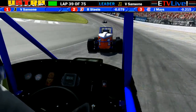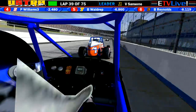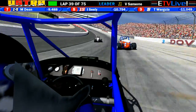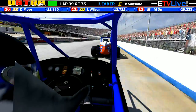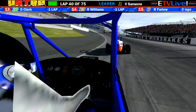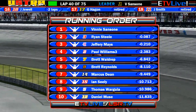We are halfway this time by Vinny Sansone. He's your leader. Ryan Steele's in second. Jeffrey Mays in the 4 car is in third. In the number 2 car, Paul Williams is hanging strong, about 2.5 seconds back. He's in 4th. Rounding out your top 5 is Brett Waldrop in the 7 car. As the leaders go by lap traffic again, 6th place is Brett Reynolds, 7th Marcus Dean, 8th Ian Seeley, 9th Thomas Wargula, 10th Daniel Muse.